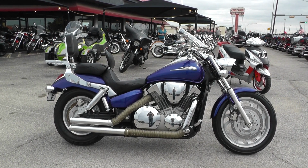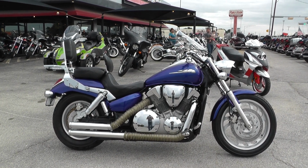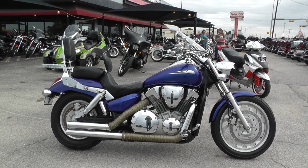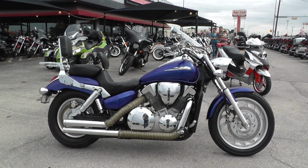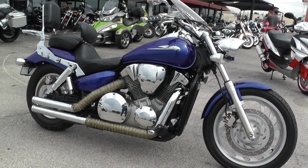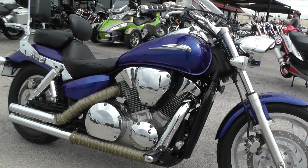Got a nice 2005 Honda VTX1300 Custom in bright blue metallic. This is a beautiful bike. I personally own a VTX1300 Custom myself, so I know a lot about them.